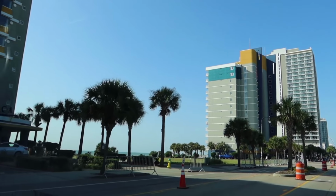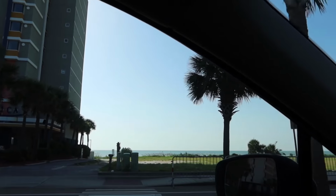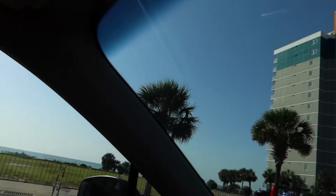There's a really nice view. I'll go over here to Brian's side. Brian is your driver today for this. Thank you, Brian. Good view of the ocean.